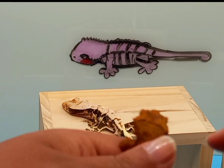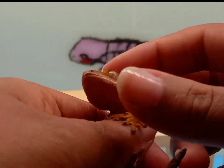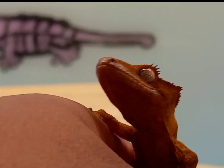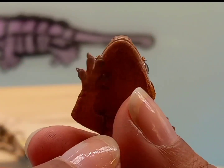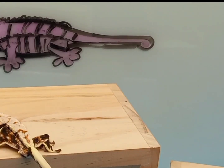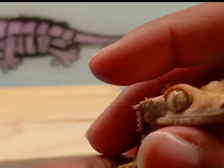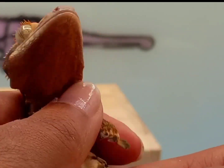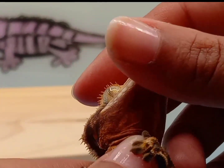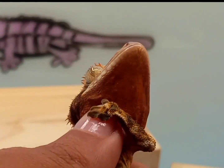So the blushing trait is just an indicator, and there aren't too many indicators in the hobby for crested geckos if it's carrying a certain recessive trait, and this is just one of them. The blushing under the chin, it's red. You can see right here, you see that blushing. It means he's het for red. So like I said, it's been proven.